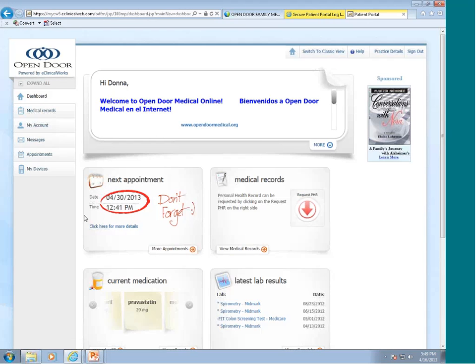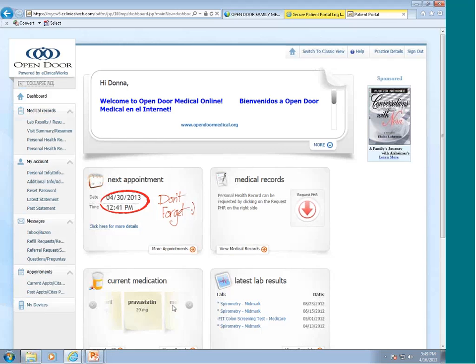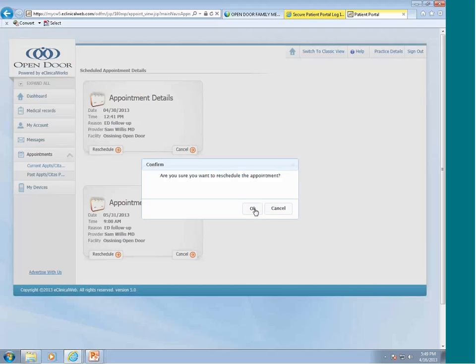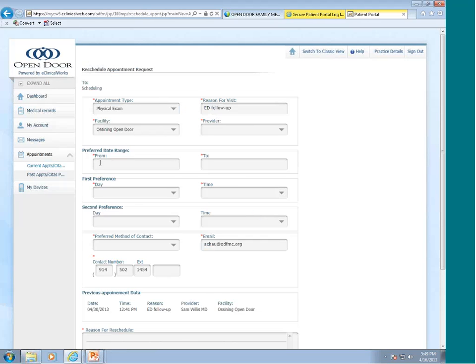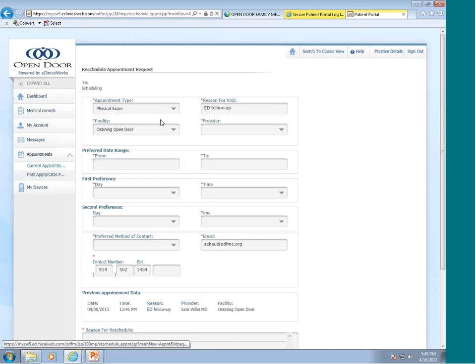Now, there are two ways to navigate the portal. One is through the center area, which is called the dashboard, and the other way is over here on the sidebar. Everything that's available in the center is also available through the sidebar. Now, let's say that you want to look at your appointments. You have 2 appointments coming up, and you may have to reschedule this appointment because of a conflict that's coming up. So you reschedule, and then you enter the date or times of day or days of the week that you're available for this to be rescheduled on. And then you submit it, and then a reply will come to you.